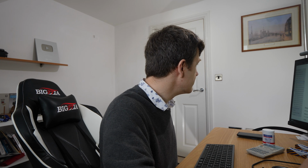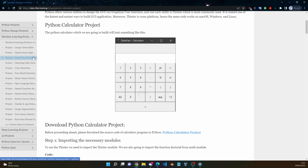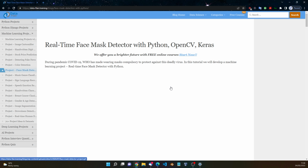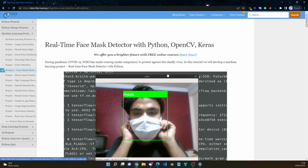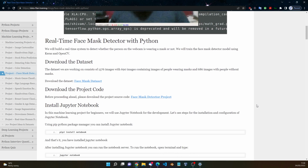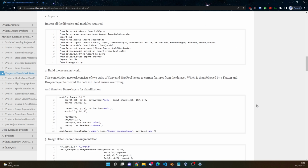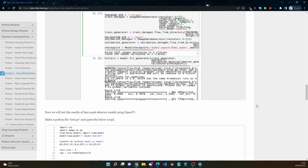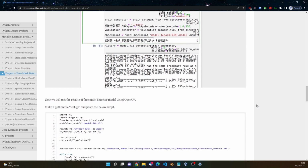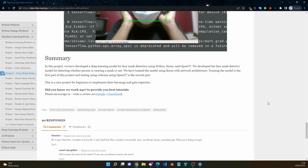Let's have a look at some of the machine learning projects. Face mask detection, let's have a look at that. Here we have an app that will be able to detect whether or not the person in the image is wearing a face mask. Many of these projects also have solutions. Some of them don't, but many of them do. But try to do it without looking at the solution first.